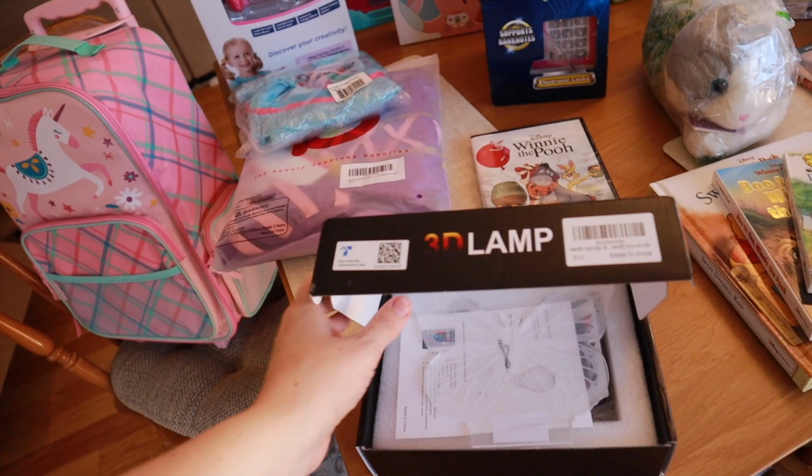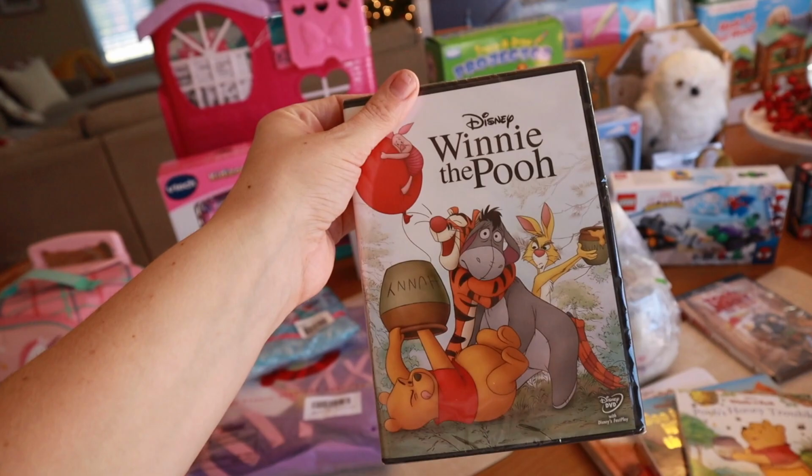And then she's obsessed with Winnie the Pooh. So for her DVD, she's going to get Winnie the Pooh and then some Winnie the Pooh board books.